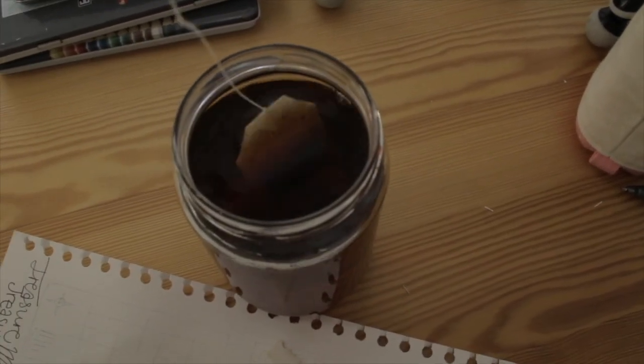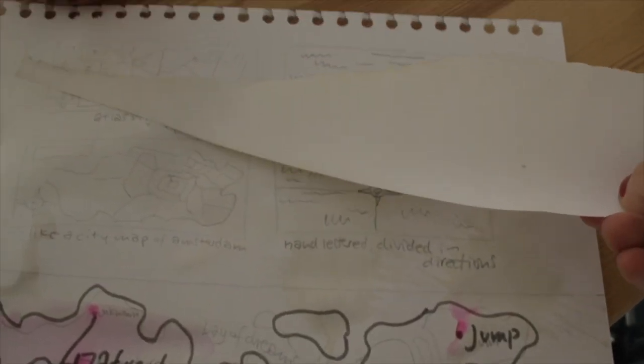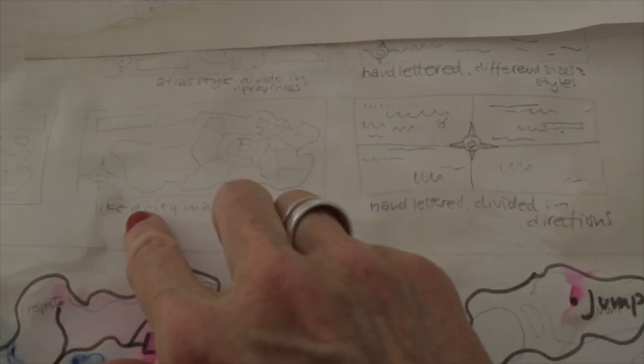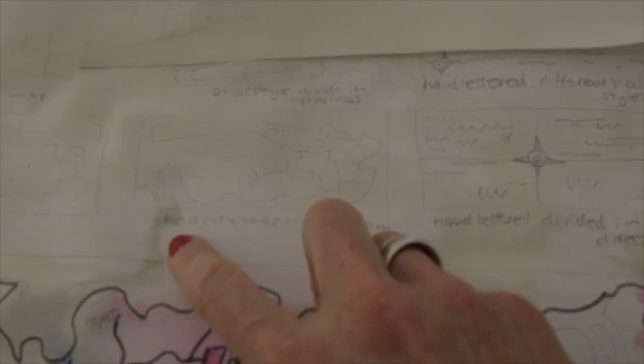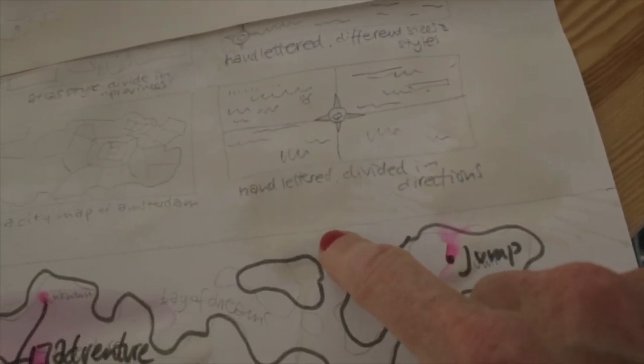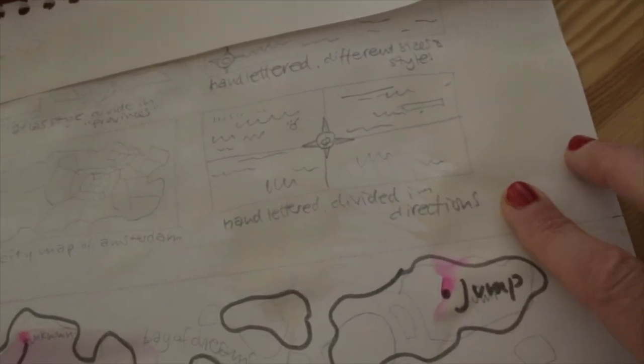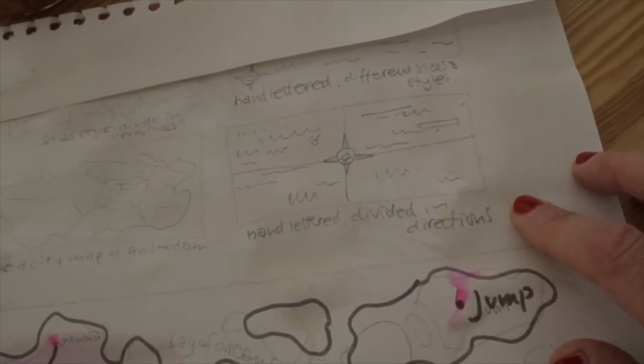In the meantime, I'm also testing what tea does. I made some tea. It's Earl Grey. Smells amazing. And I soaked my paper into it. So I just took a piece of paper, soaked it in, and it doesn't have quite the effect I was hoping for. I also painted with the tea, and I think the more you put on, the better it stains. And I actually also just splashed the bag onto the paper, and that actually gives a real nice effect. So I might do that to give my map a little bit of an old kind of feeling.